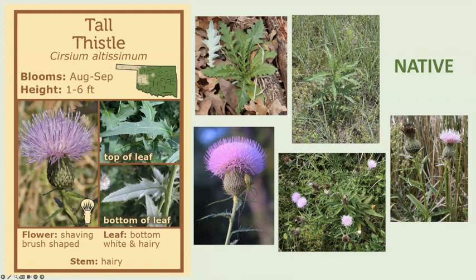And the easiest way to tell these two species apart is by when they flower. Tall thistle won't bloom until August or September, which is much later than the musk thistle, which starts to go to seed in late May. The two species also have really different flower shape. Tall thistle's flower is described as shaving brush shape, while the musk thistle flower is described as bowl shaped. We'll look at that in more detail later.